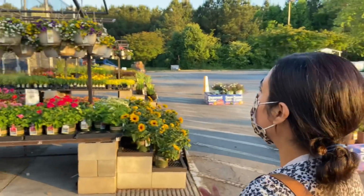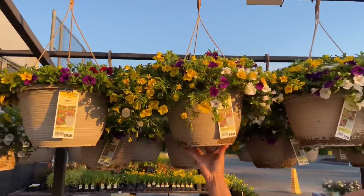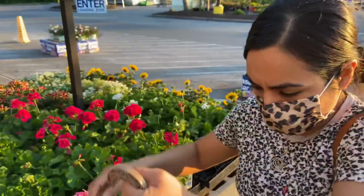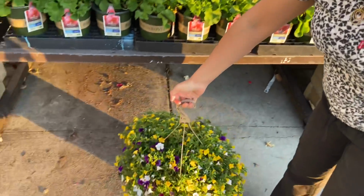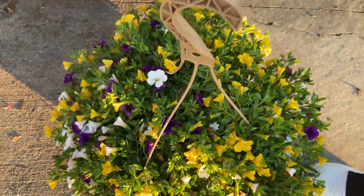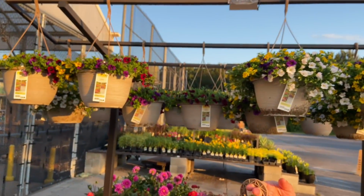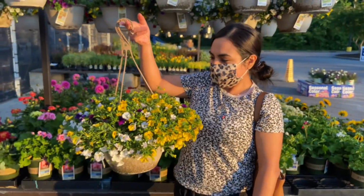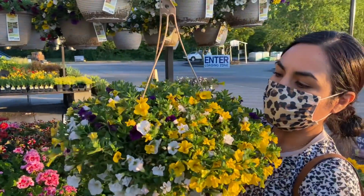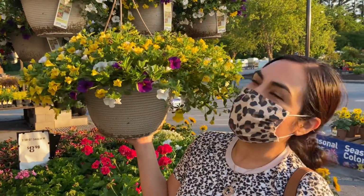And oh, these? I already bought one and I love it. I actually bought two. Oh, and I'm so happy with it. Look at that. I mean, $16.98. That thing is humongous. See? I want another one in my life. These are so pretty. They love sun, and I'm hanging it in my back patio, and it's doing so good.